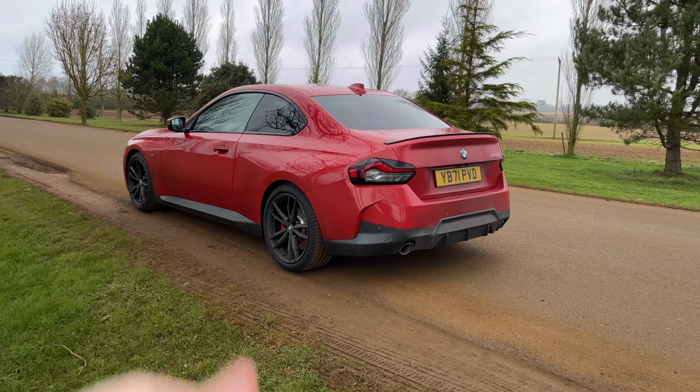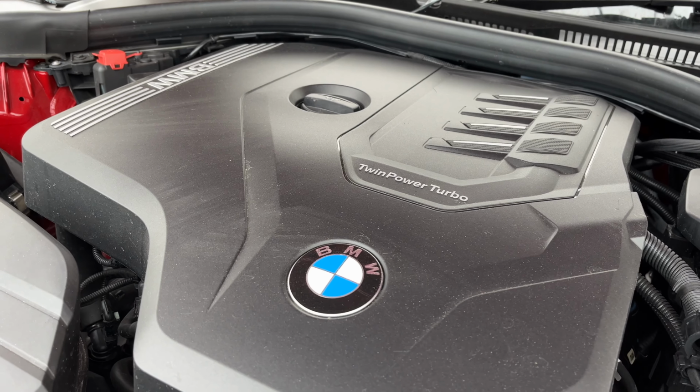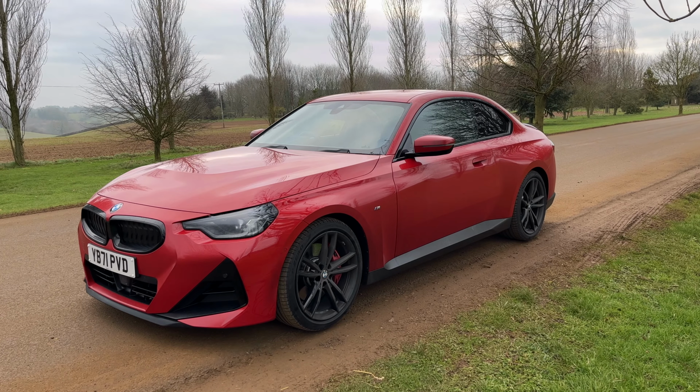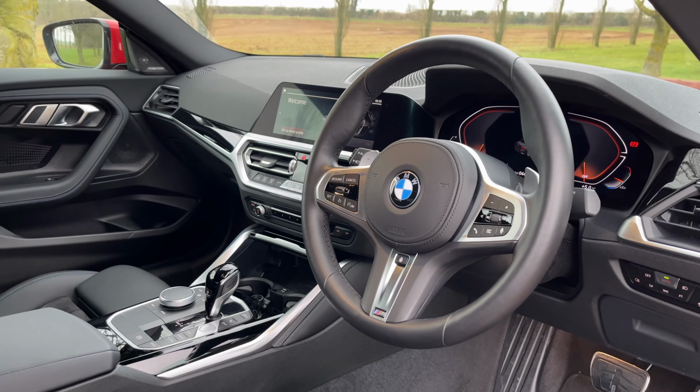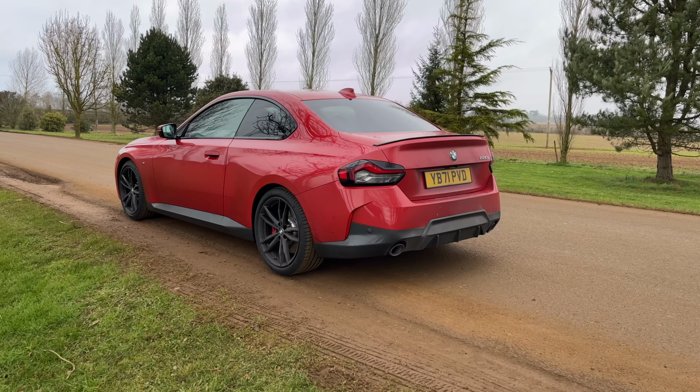So then, what do we get from the 220i? Well, we get a 2-litre 4-cylinder turbocharged engine. It's the B48 engine, which many are used to from the BMW M135i and also the Mini Clubman. Although this is a detuned variant, so it's 184 brake horsepower. It'll still do 300 newton meters of torque.